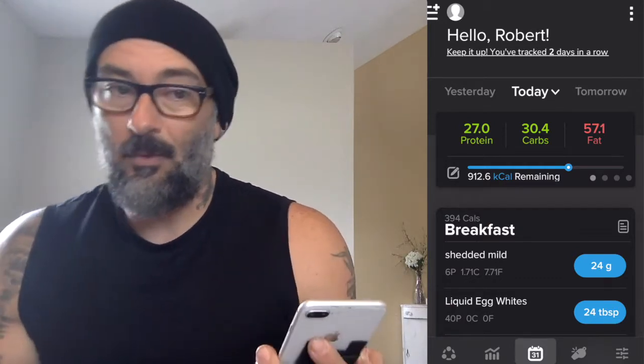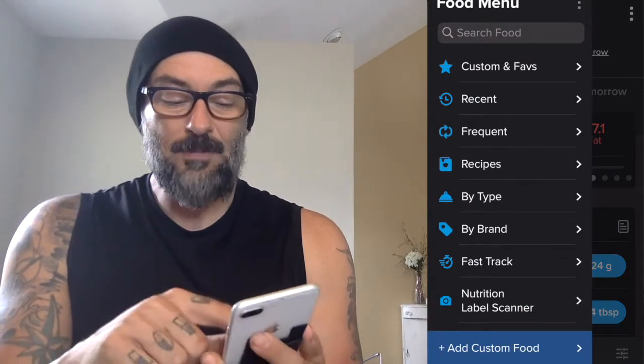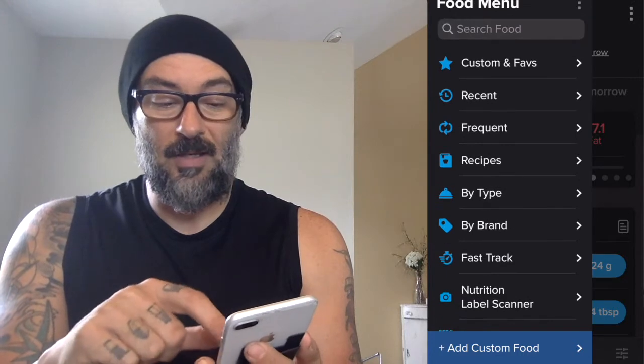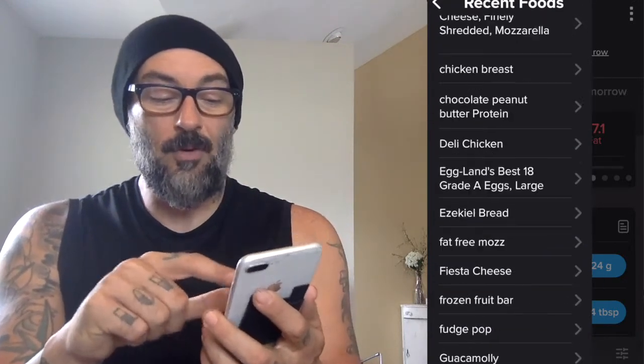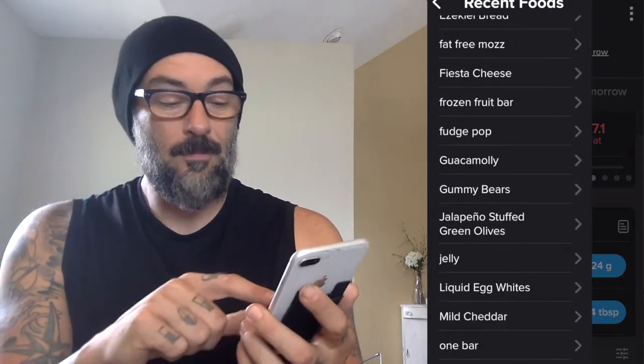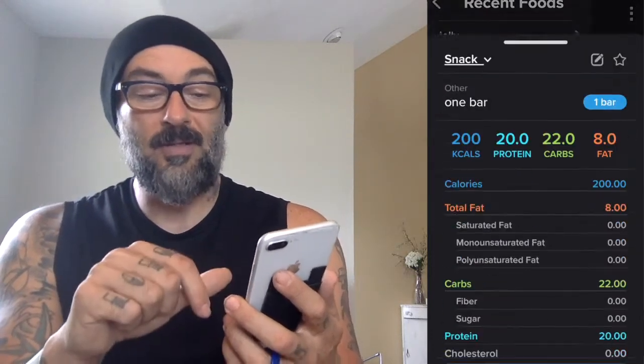Peanut butter is a big one for me. So let's actually start with a couple of things. Let's put some snacks in here. Let's go ahead and do one of the 1 bars. This is a protein bar. It's going to have equal parts protein and equal parts carbs. What is that? 1 bar right there.